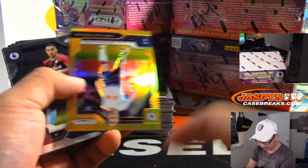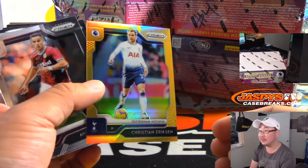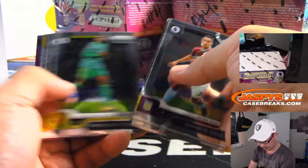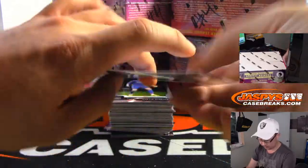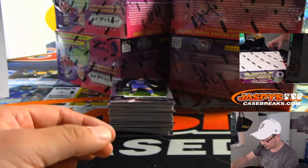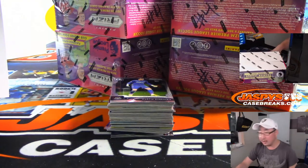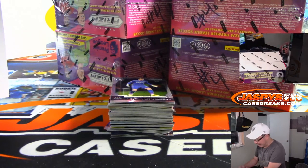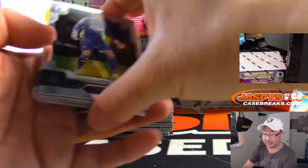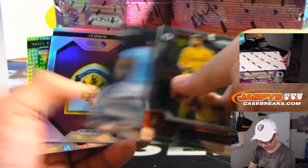There's James McArthur. And nice Christian Eriksen, numbered to 25 for Tottenham Hotspur. There you go. Nice gold for Johnny O. And there's Harvey Barnes, 99. John, how did you end up becoming a Tottenham Hotspur fan? Or supporter, as they call it out there. Do you have a favorite player on Tottenham?